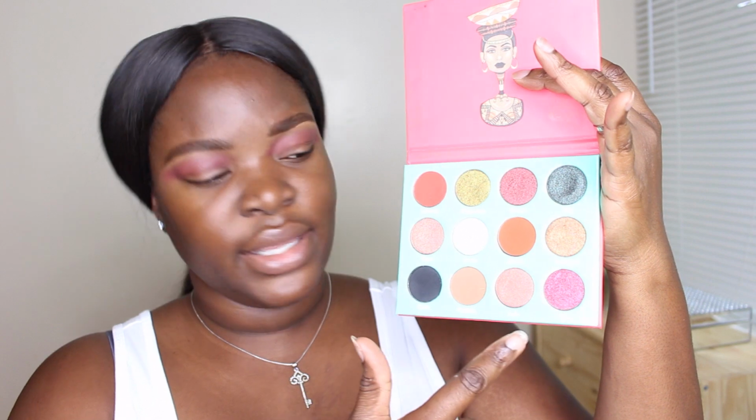So now we're gonna go in with this shade right here from the Saharan palette, and this one is called Frula. It's a shimmer. I'm using this Wet n Wild brush to put it on. Now I only put one color in my crease. I just did that to first see how I feel about these two colors together, and then if I want it to be a little bit more intense, then I'll add something else to deepen my crease up.